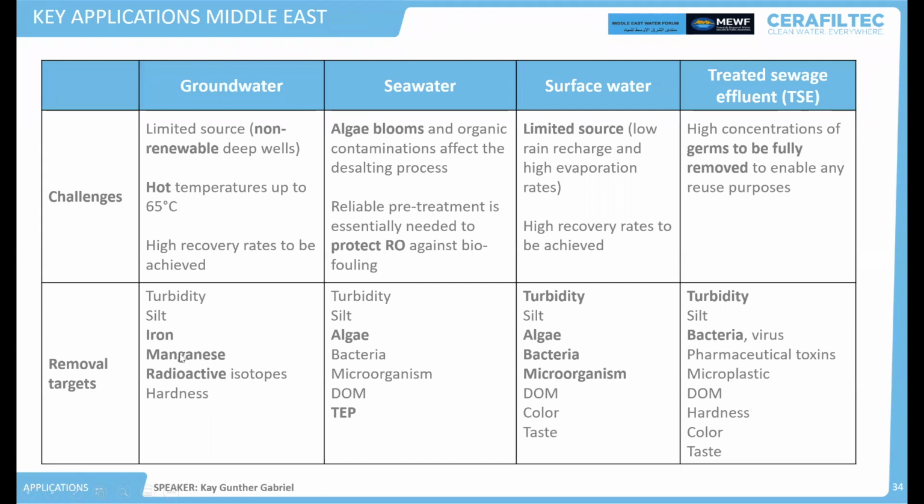Mainly contaminated with iron, manganese, and radioactive isotopes. What's the challenge here for seawater? We have the Arabian Gulf and the Red Sea. Both seas are not really open, and there is a lot of population on the coast. So these seas are contaminated or have a higher level of organic contamination, as well as being affected by algae blooms. So this is really the challenge here.